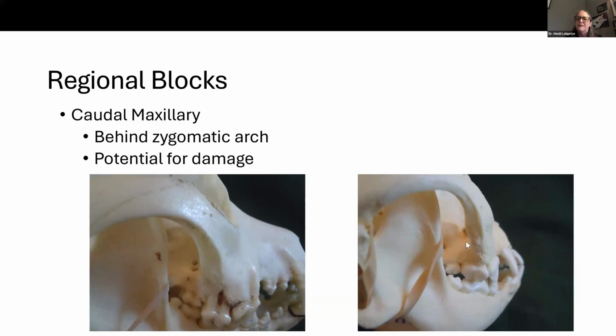But then I also infiltrate as I come back out, because that will now block the molars and even the fourth premolar, especially on a cat. So watch for that. Get skulls. Regular dog, cat, brachycephalic dog. That way you have good landmarks. You can even illustrate to owners what you're going to be doing. So it's just a good teaching tool and a good supportive tool as well.